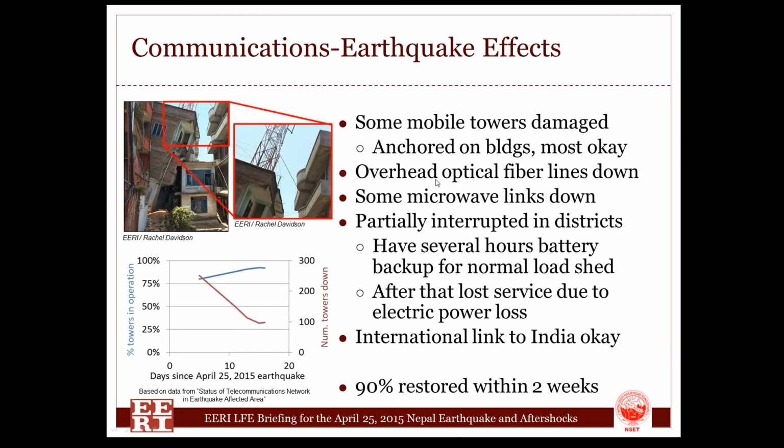So some of the mobile towers were damaged. They were anchored to the rooftop, so you can see here this building is leaning significantly on the neighboring building, but the tower that was anchored to the top is still in place and is still functioning in that position.